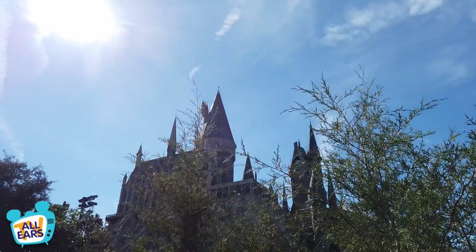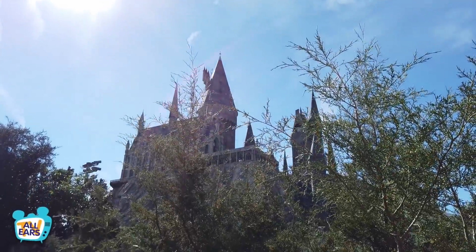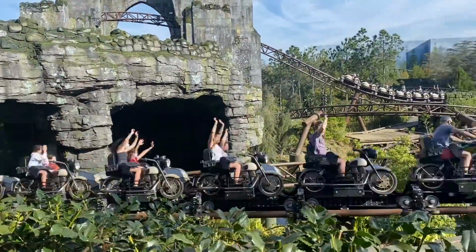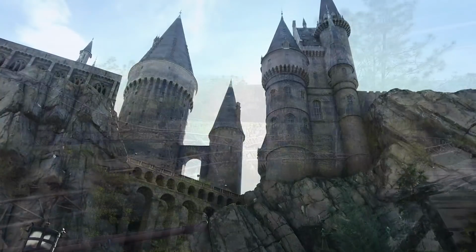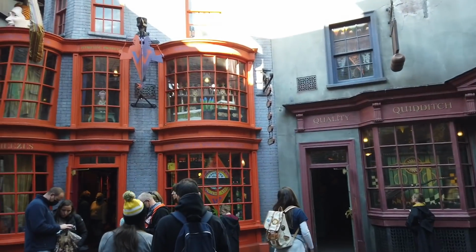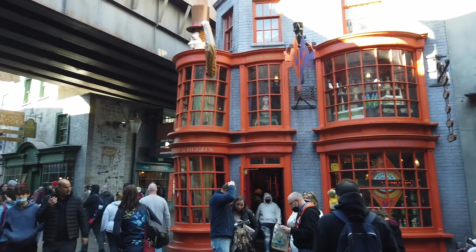We will be covering everything that you can do in the Wizarding World of Harry Potter, both in Hogsmeade, which is in Islands of Adventure Park, and Diagon Alley, which is in Universal Studios Park. And we're going to be ranking everything: the rides, the dining locations, the entertainment. From Muggles can probably skip this to everyone, even not Harry Potter fans, must do this.